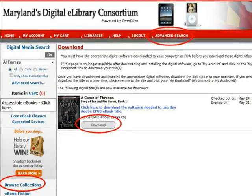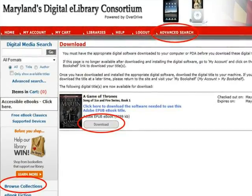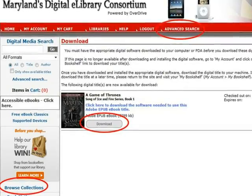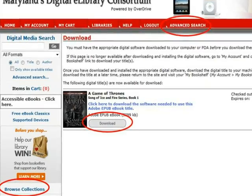To search for more items, scroll down to Browse Collections in the menu on the left or click Advanced Search in the banner at the top of the screen. Otherwise, click Download to begin the process for getting the item to your device, which is demonstrated in other tutorials.